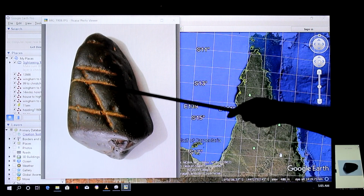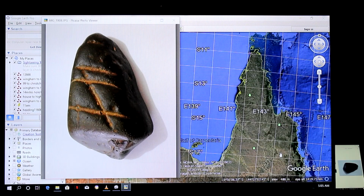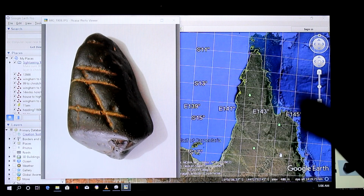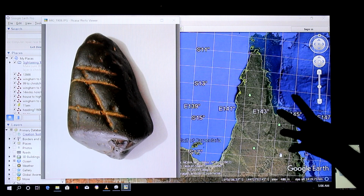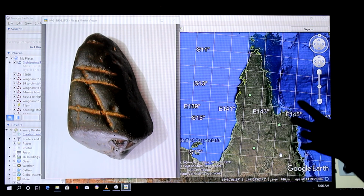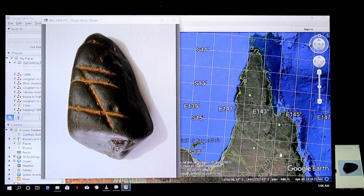So whether it's saying these are, yes, there's 4 again, because we are also told there were 4 comets that hit above Australia in the first instance. I'll show you another picture.